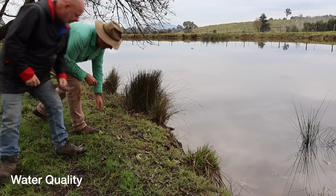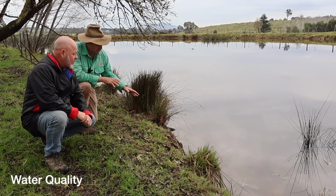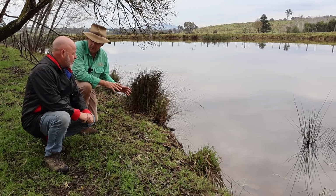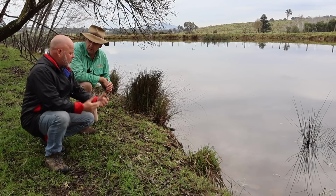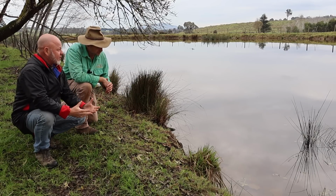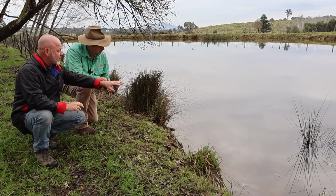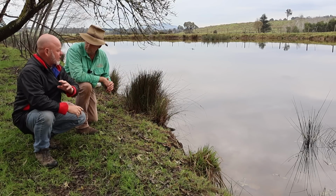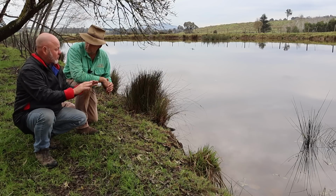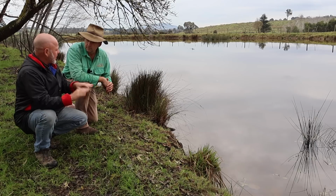Now Ian, this dam has pretty good quality water, doesn't it? It's fairly clear and the parameters are pretty good. You aren't too concerned though about murky dams and silty dams? No, because you have advantages and disadvantages with everything. So if you look at a dam like this, you can fairly see clearly in it. But let's say you've got a dam that's got yabbies in it and they've stirred it all up and it's brown water, like a light sort of milk and coffee colour.